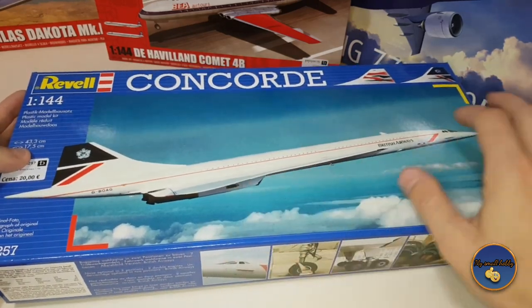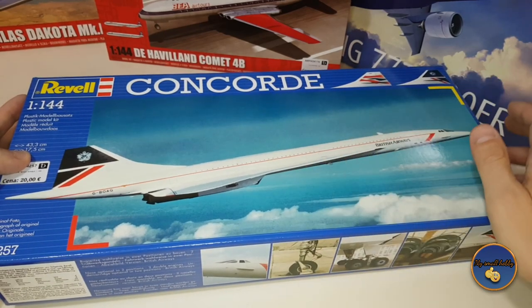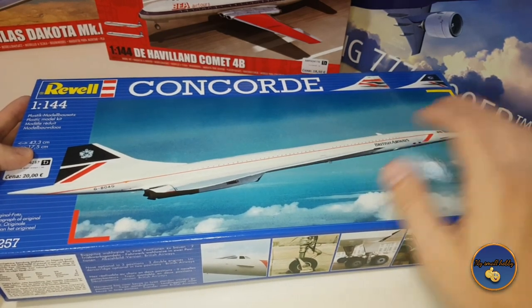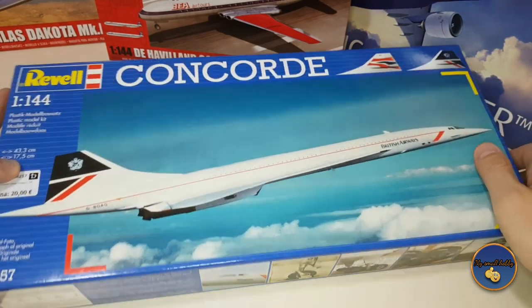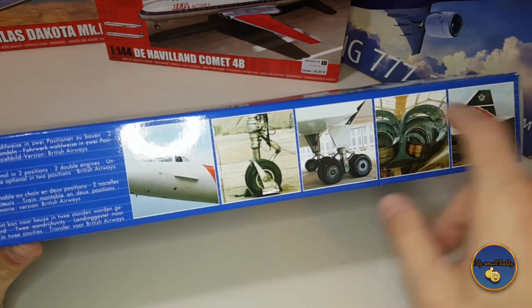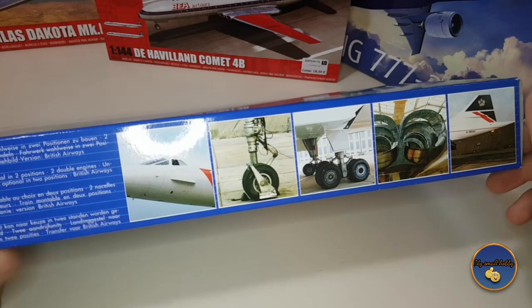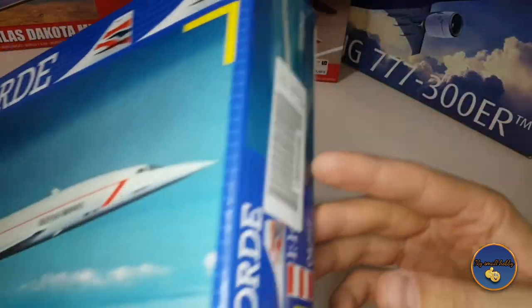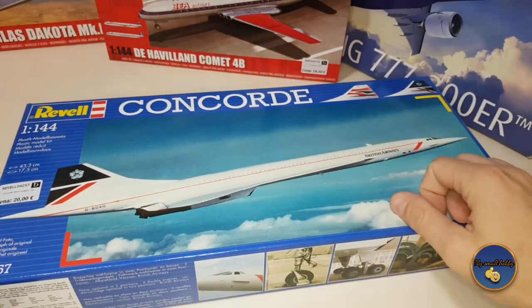And the box art itself is not that great. It's just basically a picture of your actual thing. It's okay, but it could be more like a new type of, you know, computer generated. You got the new markings here, and you got the pictures here as reference, so you can see how the actual aircraft looks. It's a typical Revell box. Let's open her up.